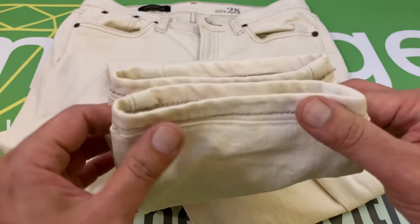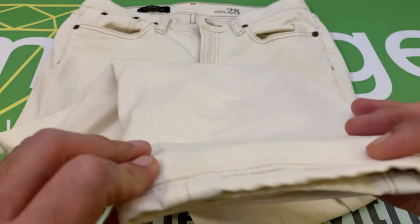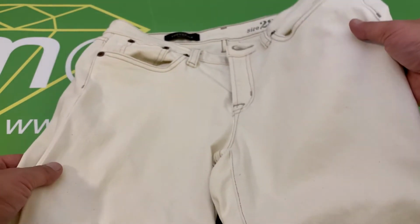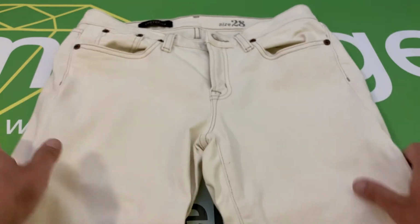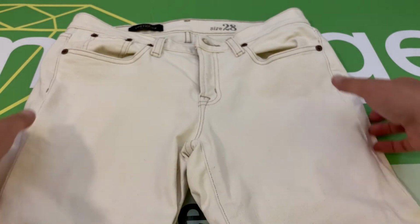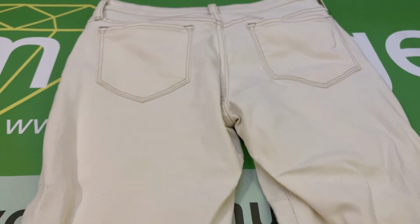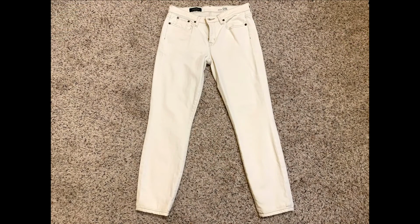The cuffs here are unworn. So you're good there. And these are 92% cotton, 7% polyester, and 1% elastane. They do have that stretch dynamic a little bit. And here's the back. So we'll go ahead and take a look at the photos here.